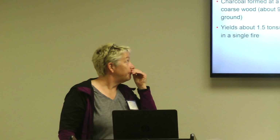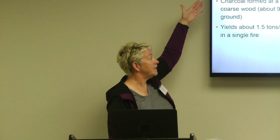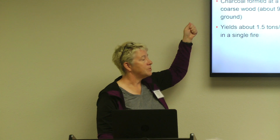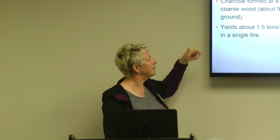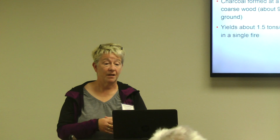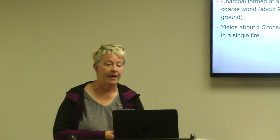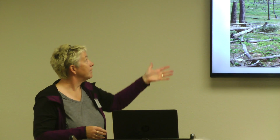And then here's another example from Yellowstone. This had standing biomass of about 40 tons per acre of carbon. Charcoal was formed at a rate of about 8% of the coarse wood, about 9 tons per acre on the ground, and it yielded about 1.5 tons of charcoal. We talked about that earlier in the example of about 1.5 tons per acre of carbon. And what does that do for water holding capacity? So lots of opportunities.